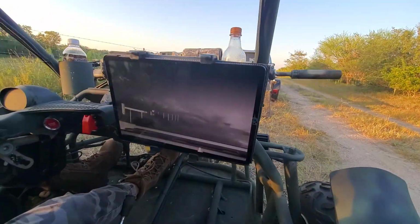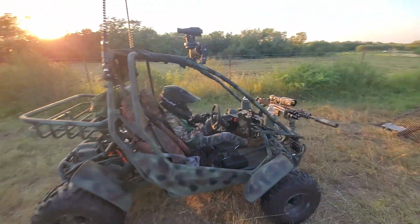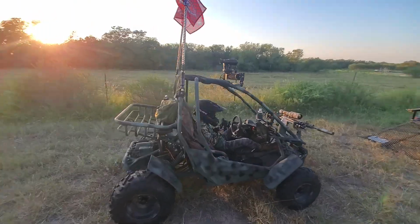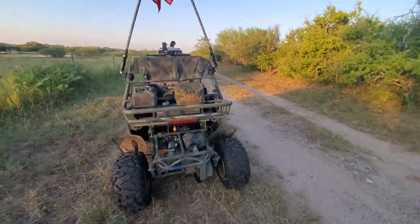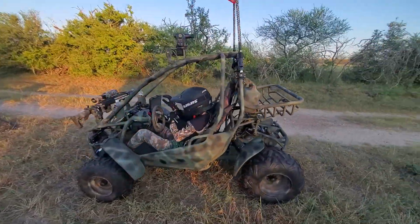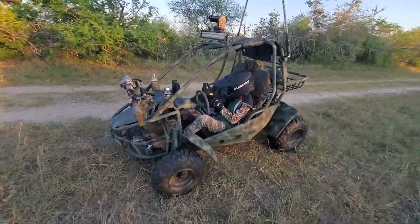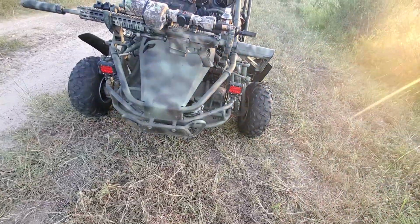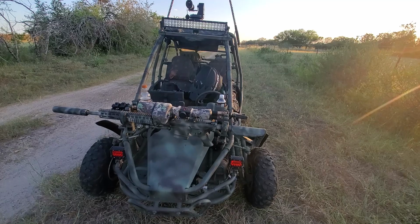Yep, so that's getting thermal at the moment on there. Sun's just going down, it's very quiet. It's still pretty warm here in Texas. So we're going to have a little drive around, see what we can see. And we've got the red lights on the front so we don't scare anything away. Okay, let's start it up and let's go.